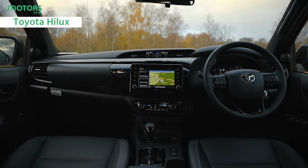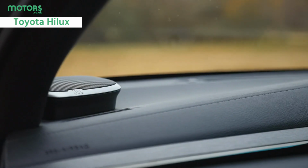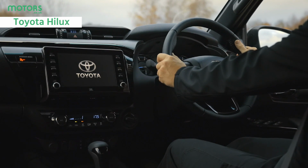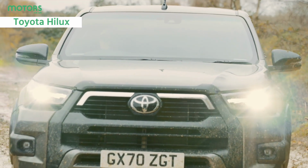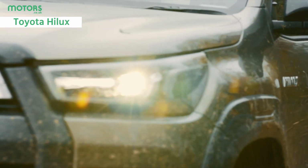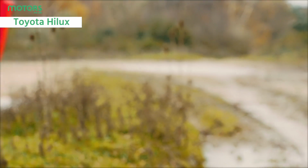Equipment levels are pretty impressive too, with higher spec models armed with an 8-inch touchscreen infotainment system, climate control and keyless start. On the road, the Hilux is a comfortable machine, but it's in the rough stuff that it really excels, with a high ride height and a host of off-roading features.